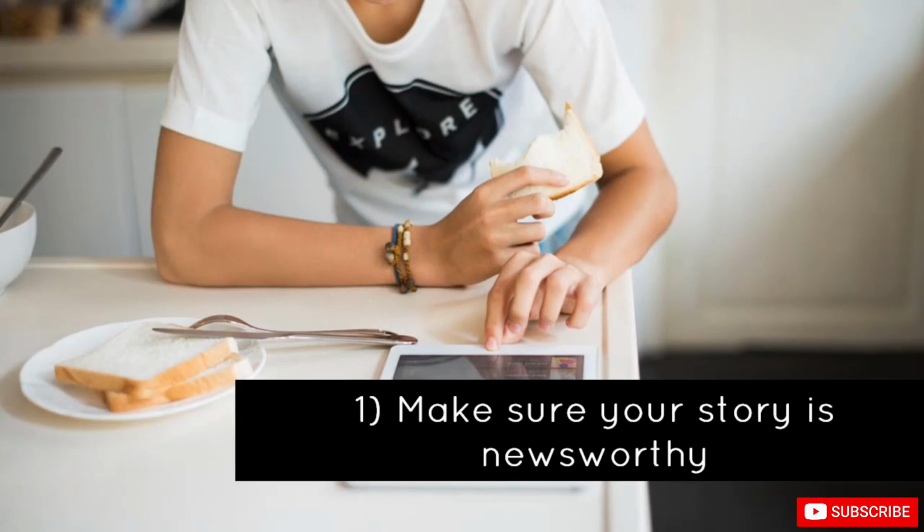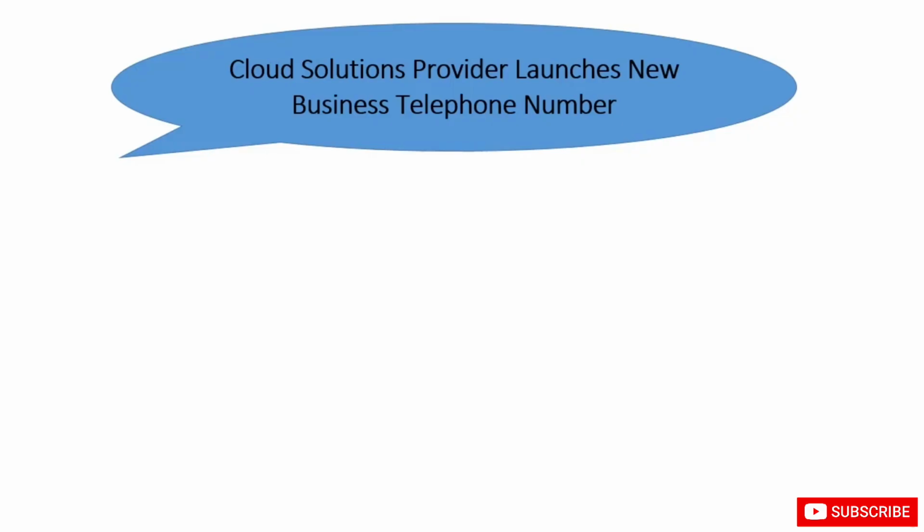Can you imagine seeing your story on Twitter or Facebook or on one of your target websites? Is it something you would click and read? If the answer is no, chances are it may not be relevant enough to be a press release. But here's a handy filter that you can use to run your story through. Let's try it with a real example. Cloud solutions provider launches new business telephone number.